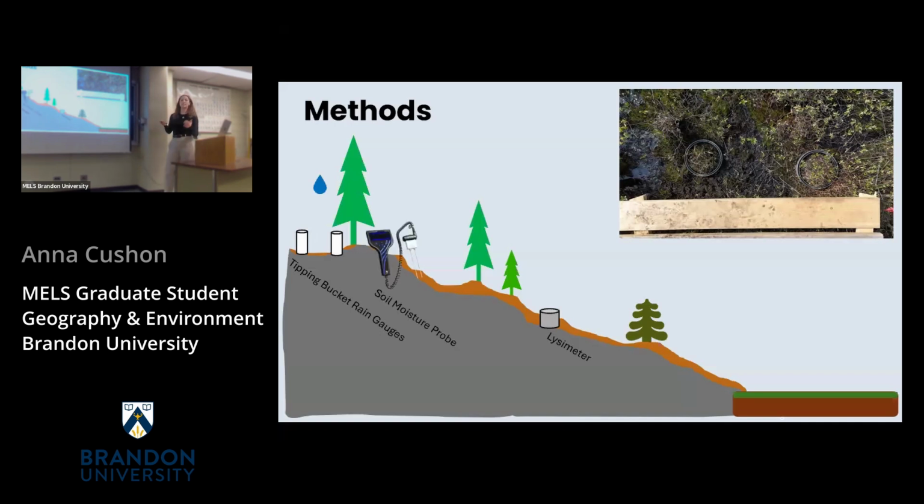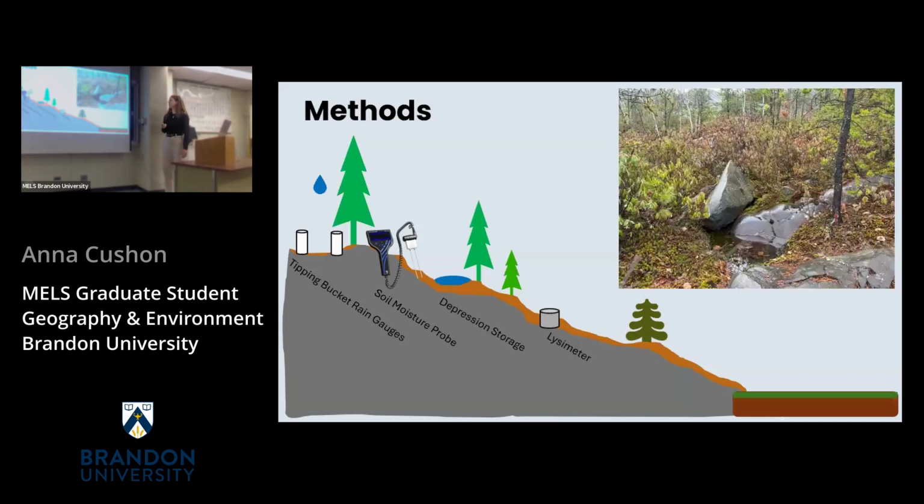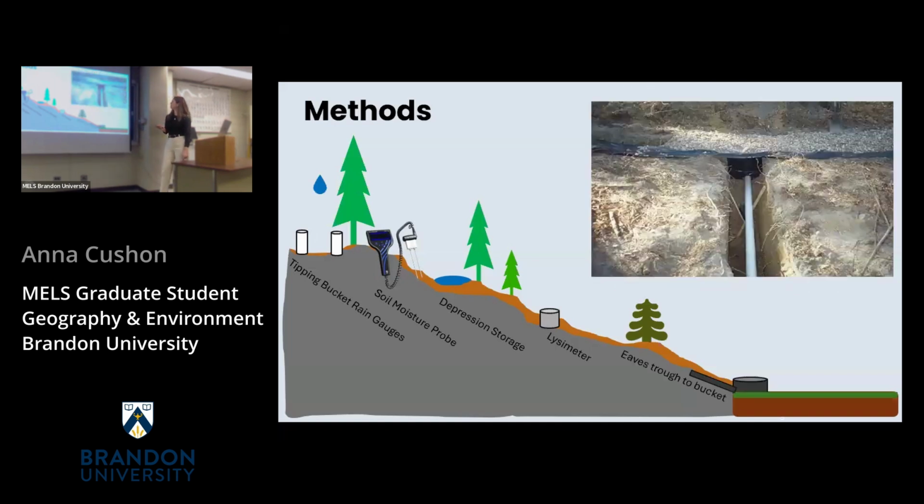So looking at how much water is actually entering the soil, we can use a soil moisture probe. Some of the water will also not enter runoff and will instead be caught in small depressions like this one. One of the ways we can measure this is just by pumping out these depressions and measuring the volume. One of the ways we can measure throughflow is using an eaves trough to a bucket, and that will give us a rating of discharge.